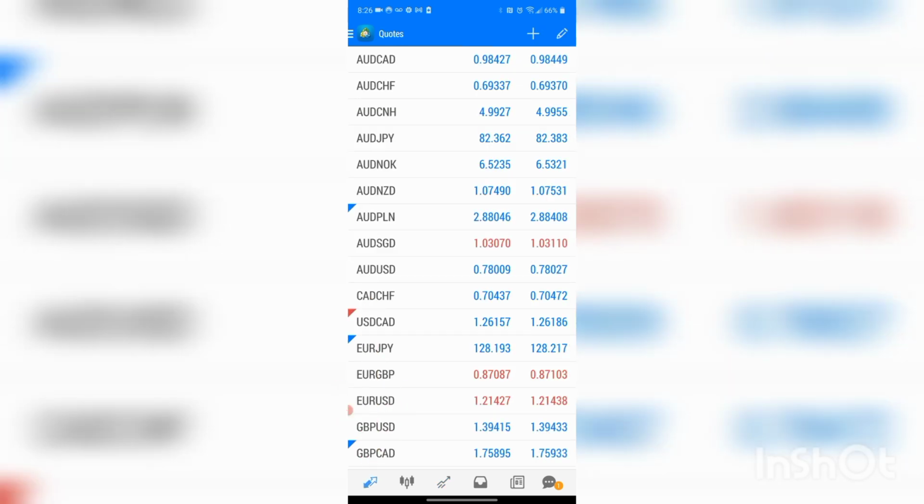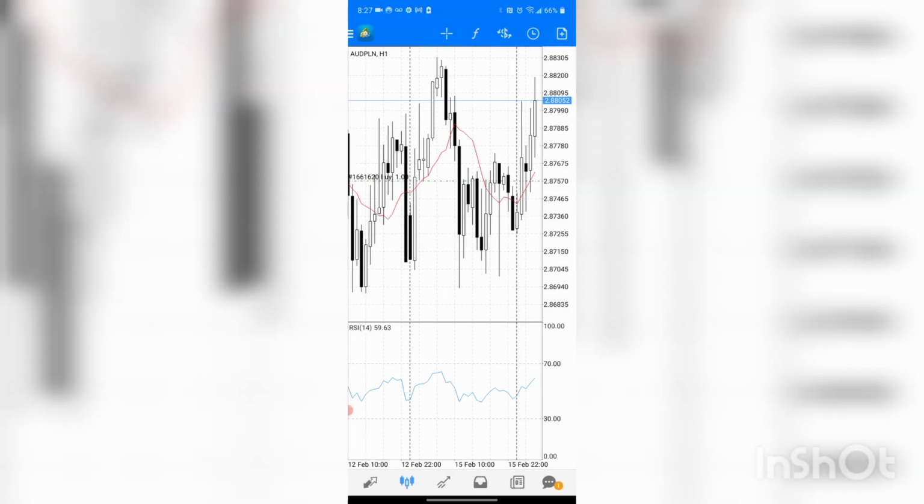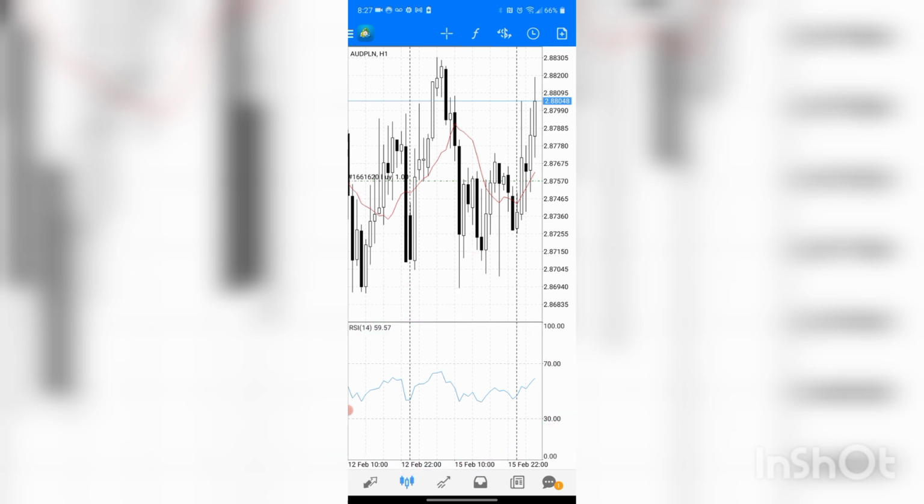And I am going to click on the very top one with the blue arrow to the left, which is the auto PLN. And I'm just going to hold it down, and I'm going to open the chart. So the first thing you want to look for is down here on the bottom. You can see the blue line, the graph. I want to see if that line is going to be going up or if it's going to be going down. I kind of want to see how the market is looking. And right now it looks like it's actually going to be going up.